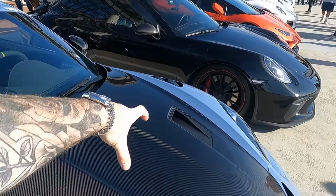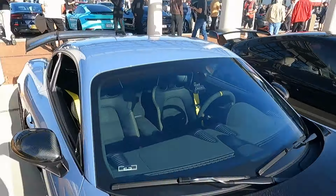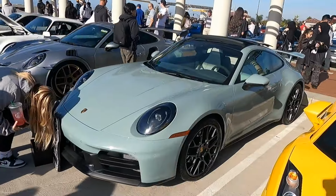Love the carbon fiber. It doesn't have that little stripe on the hood like the gray one did before, but I love that it's full exposed. Same thing with the wing over here. Somebody spent some serious time speccing this out, and I absolutely love it. It really is a Porsche today.